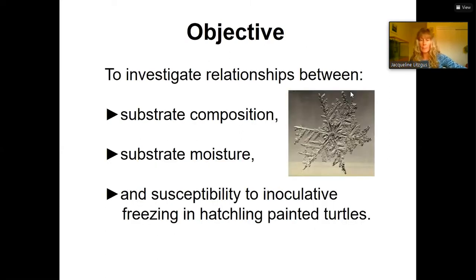Okay, so the purpose of the study was to investigate the relationships between substrate composition, substrate moisture, and the susceptibility to freezing for hatchling painted turtles. So the susceptibility to that inoculative freezing. Again, substrate composition, so the type of soil that's in the nest chamber, and also the moisture level of the soil of that nest chamber. When I talked about soils a few lectures ago, I alluded a little bit to this study. So we're going to have a more detailed look at it now.